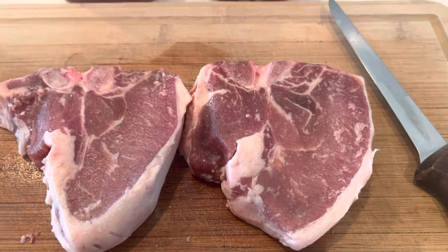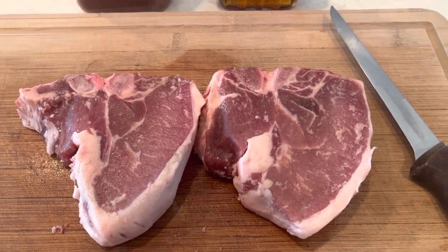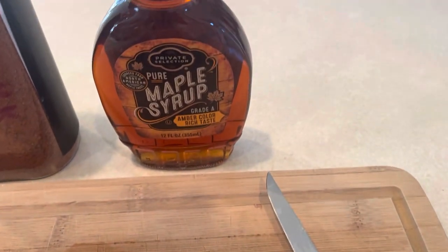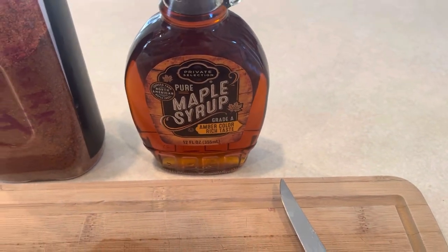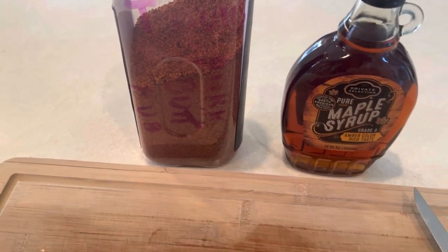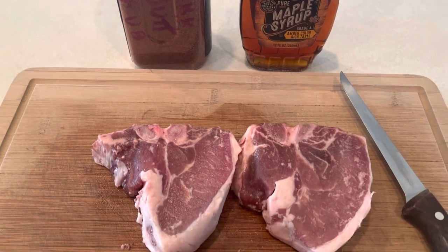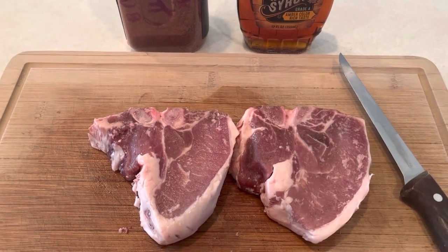I don't want to get carried away with the seasoning. I really want to experience the flavor of these pork chops. So we're gonna lightly coat these with some maple syrup. And I'm just gonna kiss it a little bit with one of my favorite rubs for pork, Tennessee Travis's private stock. Always treats me right. So we're gonna get these on the smoker.